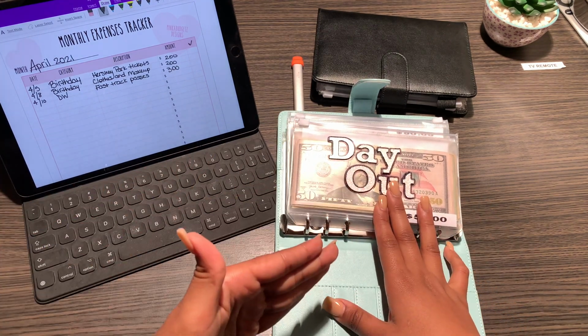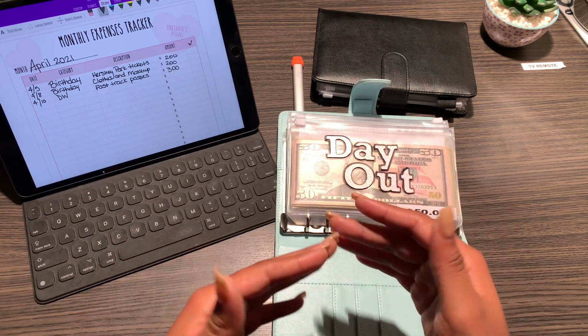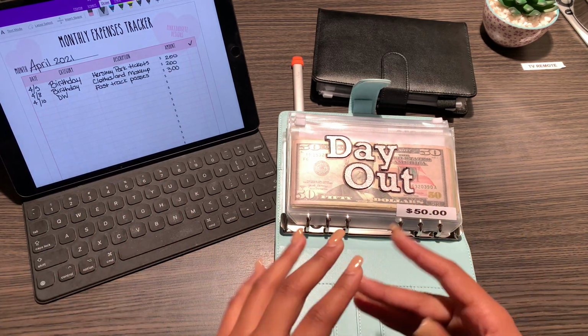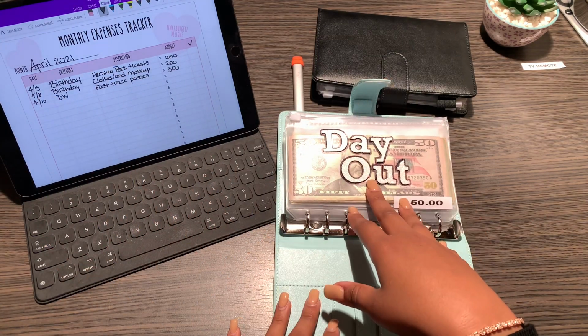And I do it at the end of the month, really like week 3, because I get paid every other week. And I'm trying to figure out a schedule for these videos. So week 3 of every month is going to be my expense tracker and updating my sinking funds.